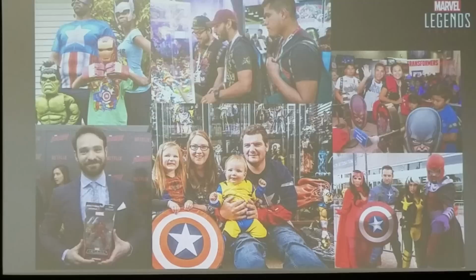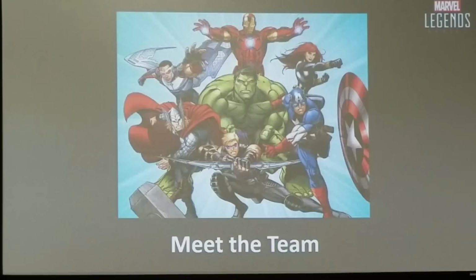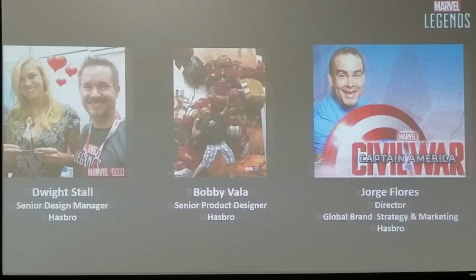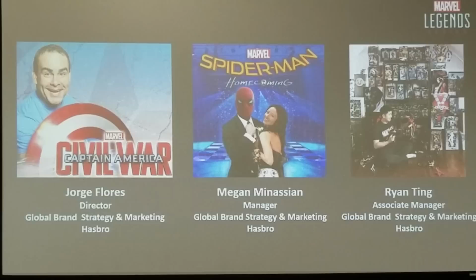I want to start by introducing the panel first. So he needs no introduction. Jesse Falcon is a great partner of Marvel Studios Entertainment. Dwight is the senior design manager at Hasbro. You also know Dwight very well. And then we have Bobby Vala, carrying the Captain America 75th anniversary shield. On the marketing side, I'm the brand director for Marvel Legends back in our home office in Rhode Island. Also from marketing, Megan Manishman, and she specializes on the Spider-Man segment. And then the guy that put the presentation together, he's a great marketer, but he's also an awesome collector and fan, Ryan Tang.